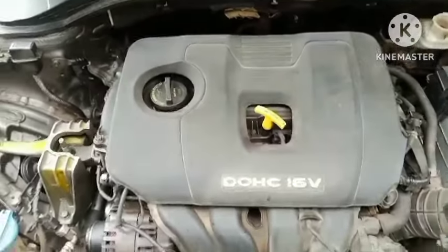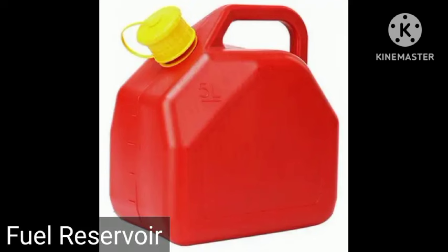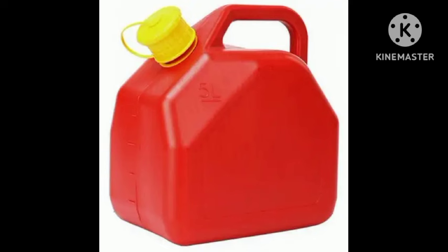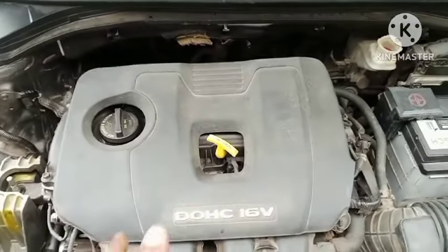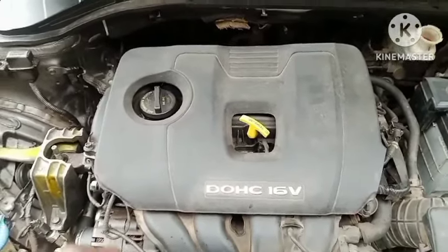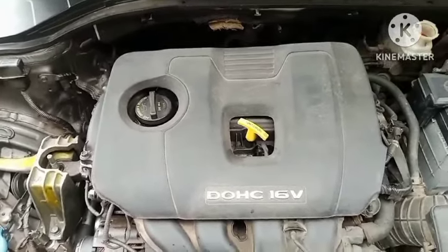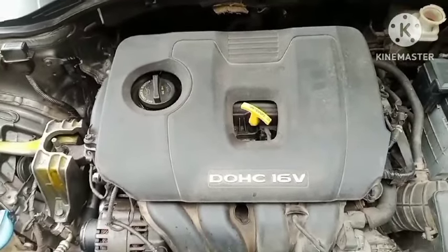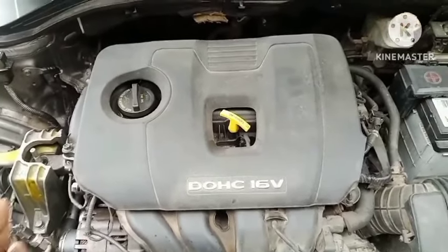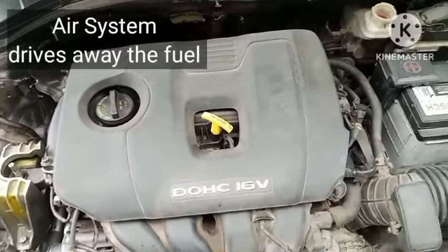I have a very simple question for you. If you leave fuel open without covering it, uncovered in the fuel gallon or whatever you save the fuel in, what happens? The air blows it away, right? So that is the whole idea here. Now, bringing that consumption into a vehicle, it's all about the air system in the vehicle.